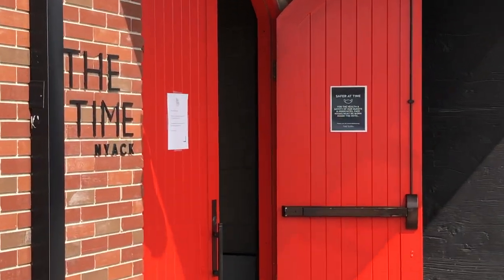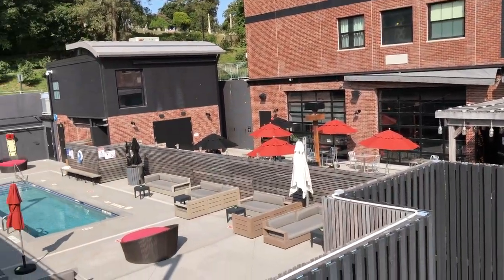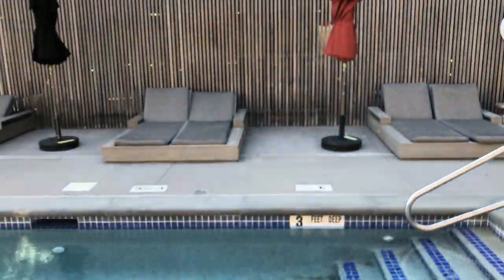It's freaking beautiful. This hotel is called The Time. Like I said before, it's in Nyack, New York. And honestly, I love all things old world, and the style of this place is completely right up my alley. It's very like Restoration Hardware meets Edwardian meets Victorian meets Sheraton style.